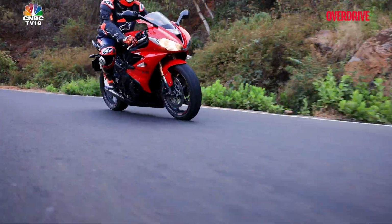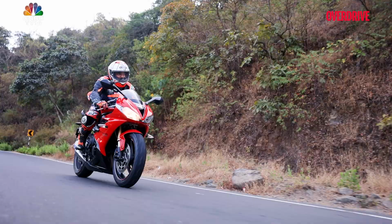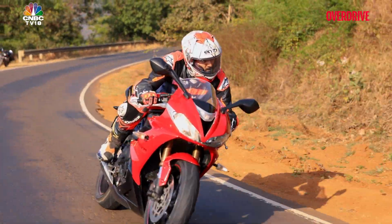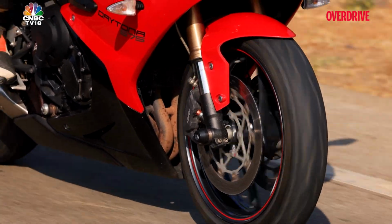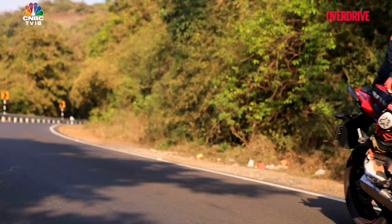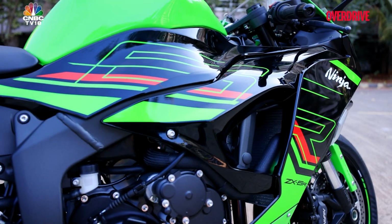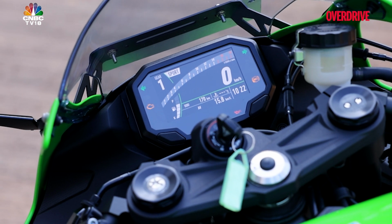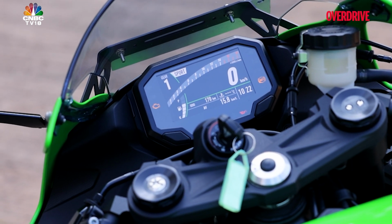The positive way to look at it is that the simplicity ensures a pure, unadulterated, and more engaging riding experience. You're immersing yourself in the thrill of motorcycling without relying on electronic crutches. On the other hand, the 2024 ZX6R embraces the digital age, but without completely letting go of that old-school charm.